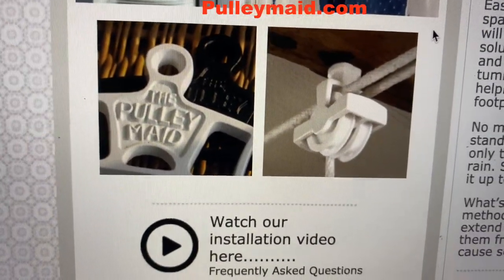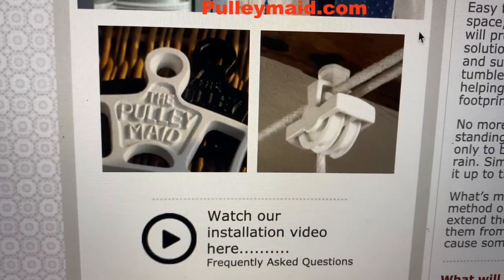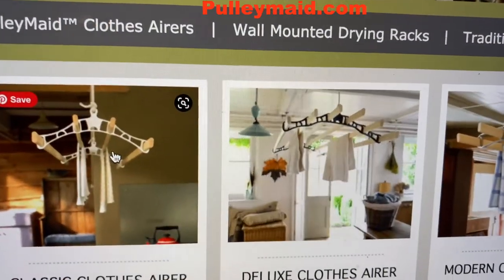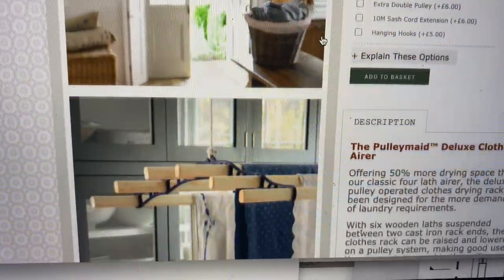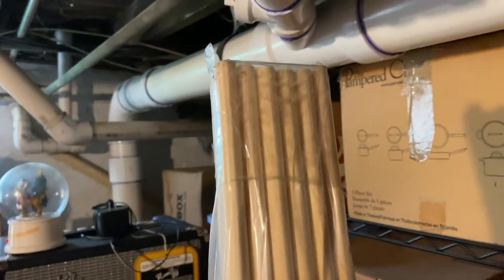Because it's helping reduce household carbon emissions on a national scale. So Sean and I ordered their deluxe cast iron rack painted white with 6 sustainably sourced Scandinavian pine laths and cast iron pulley, and it just arrived in the post. So once we get some actual walls and a ceiling, we'll put it up and give it its first test run and show you it in action.